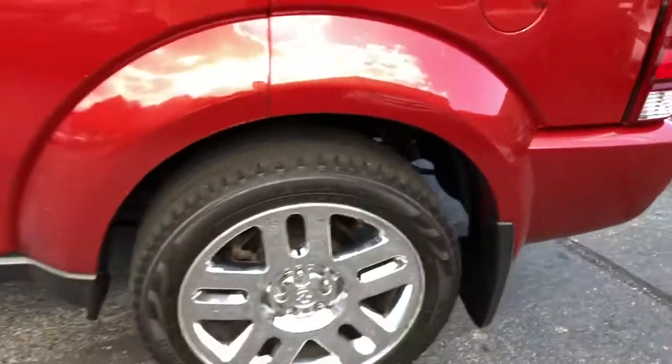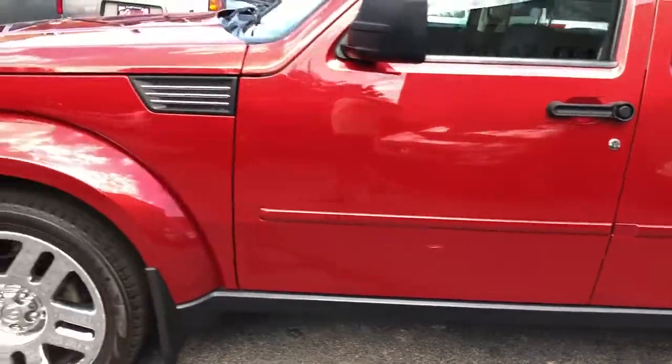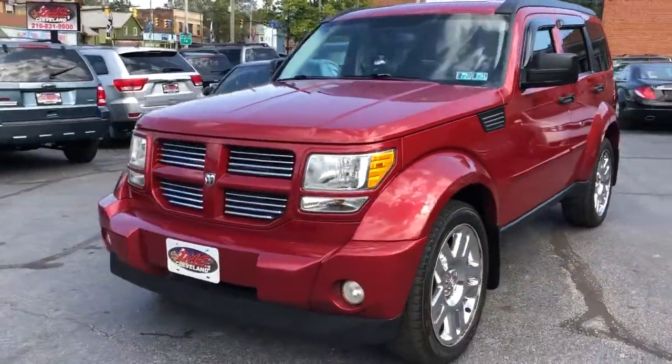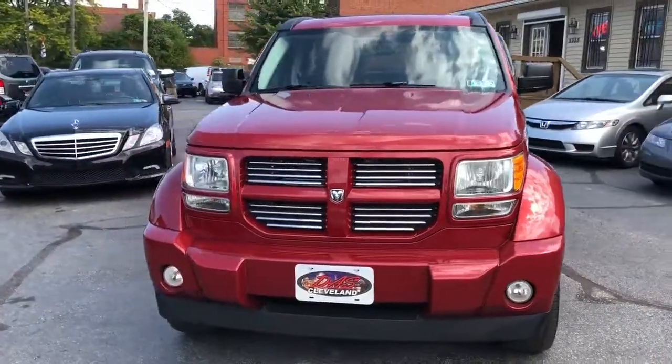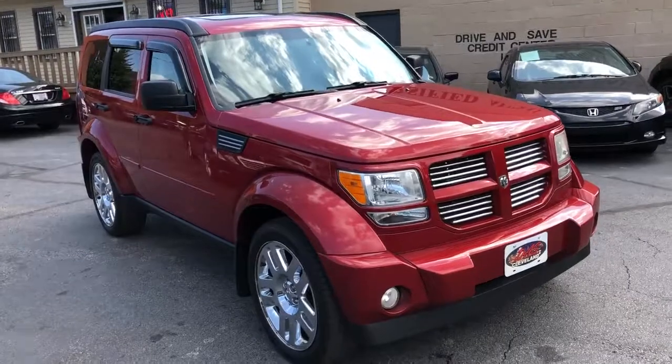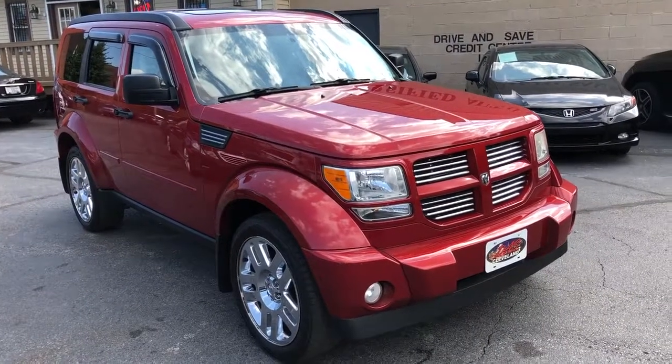Guaranteed credit approval, you guessed it. This vehicle is going to be a $795 starting down payment. What do I need to get to finance? I need a couple paycheck stubs, possible bank statement, a big old smile, and 45 minutes of your time. And you can roll in this Heat for $795 starting.